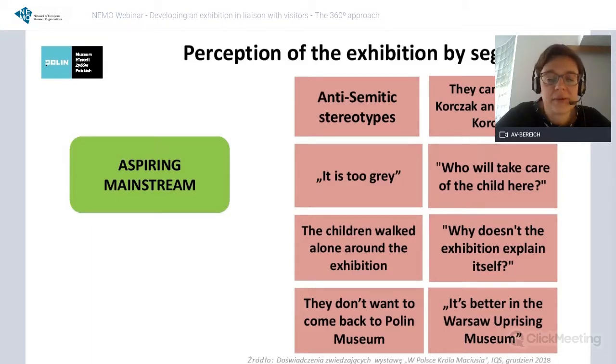And they said, okay, it's better in the Warsaw Uprising Museum. Warsaw Uprising Museum is a museum of one history, of the Warsaw Uprising. It is a little bit like in a war.